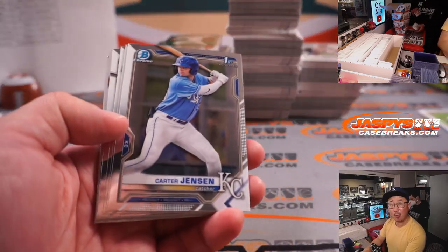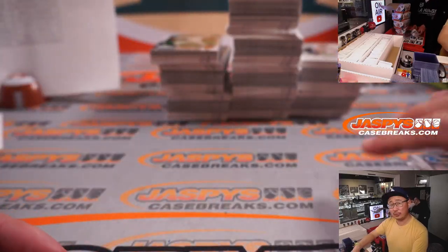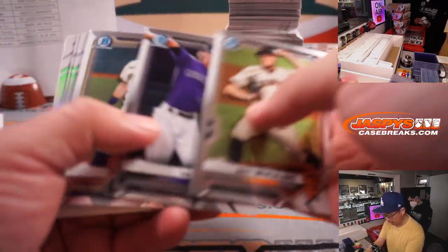Henry Davis goes to Mark Bissett and the Pirates. I think he got the Pirates in almost all of our breaks, so I feel like we pulled you some nice autos too. Hopefully some more here.